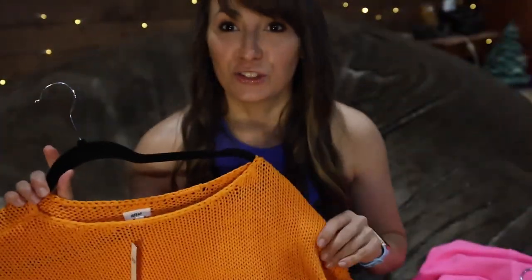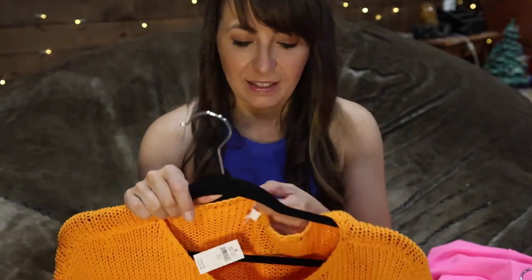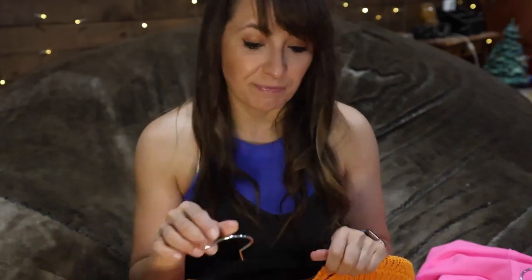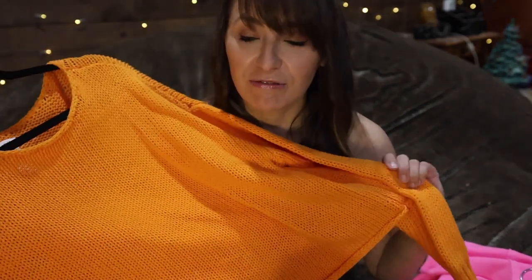But things really get caught in this loose knitting. Like one of the hangers got caught just a minute ago when I was trying to pull it out of my large stack of clothes that I just have thrown on the floor here. But still love.